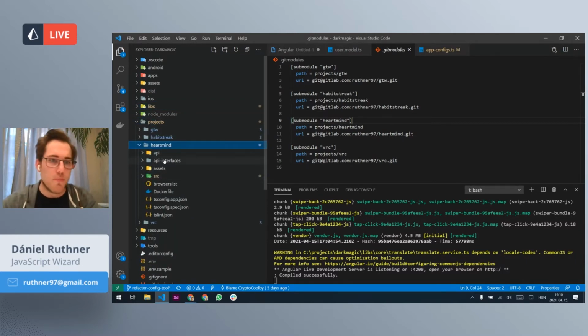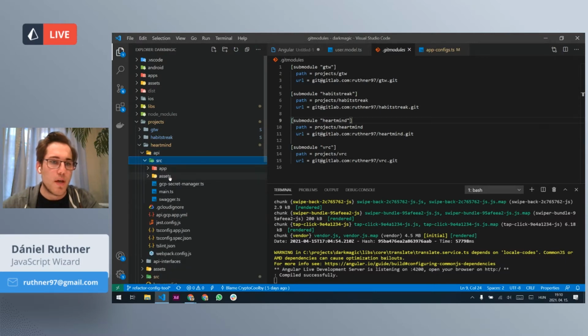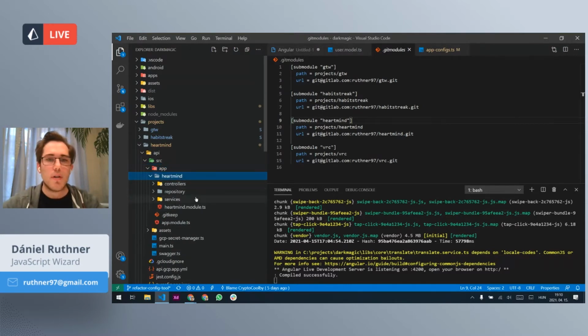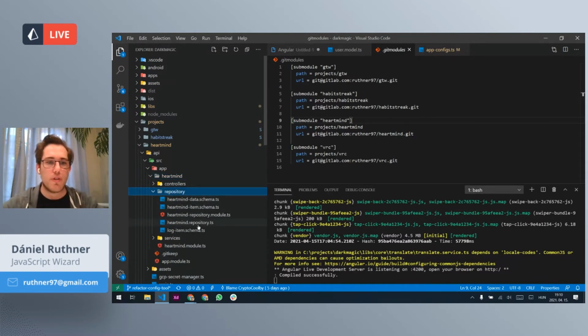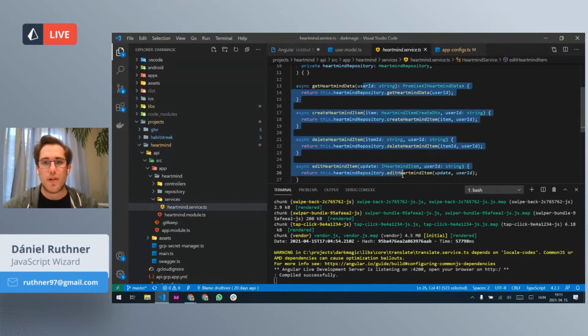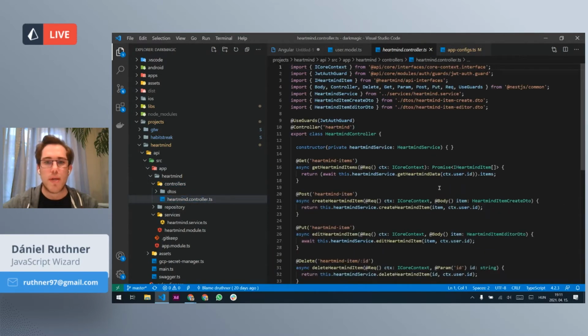It has two important folders. One of them is the API folder, which has the backend code, and this is Angular's modular architecture where we separate the code into 3 different parts. The service layer, which is kind of the business logic. We have the repository layer, which you already saw in the authentication module. So this is everything related to data persistence, accessing and saving data. This is the service layer, which right now is just a proxy to the repository layer, nothing crazy here. And we have the controller layer, which is responsible for receiving the API calls.